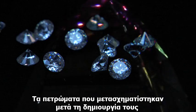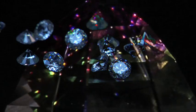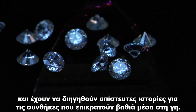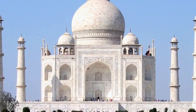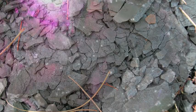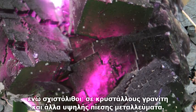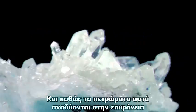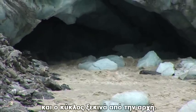Rocks that have been changed since they first formed are called metamorphic rocks. These rocks tell incredible stories of conditions deep within the earth. Under the duress of tectonic plate collision, layered limestone transforms to marble, while shell turns to slate, and then big crystals of garnet and other high-pressure minerals. And as these materials surface, they begin to weather to form more sediment, and the cycle begins anew.